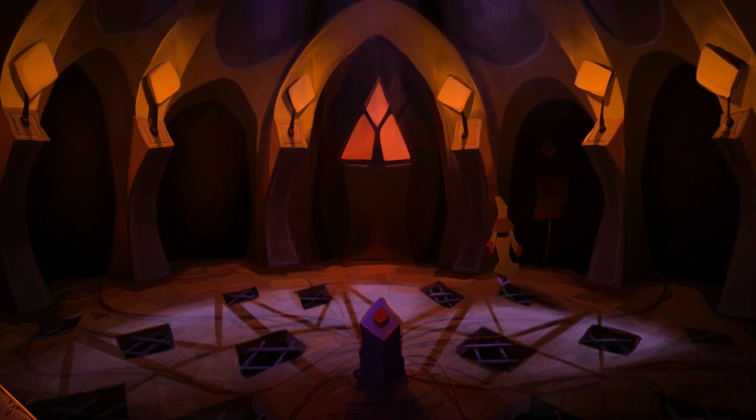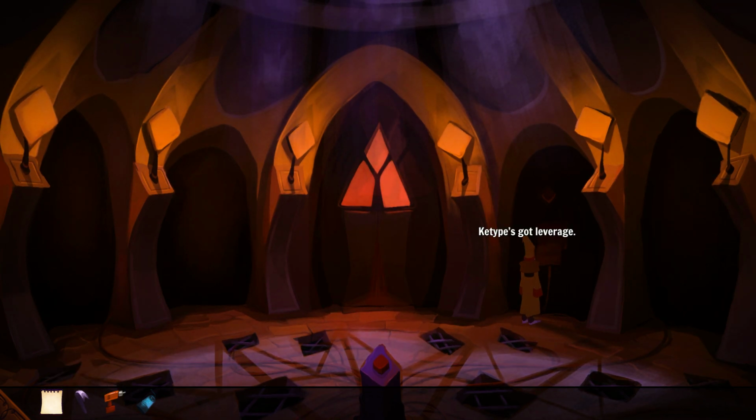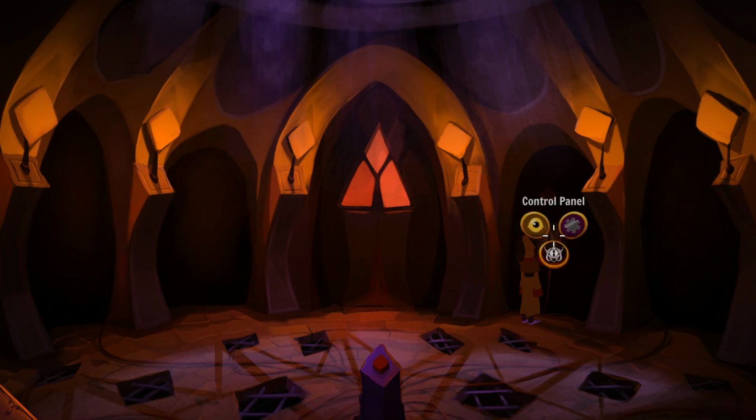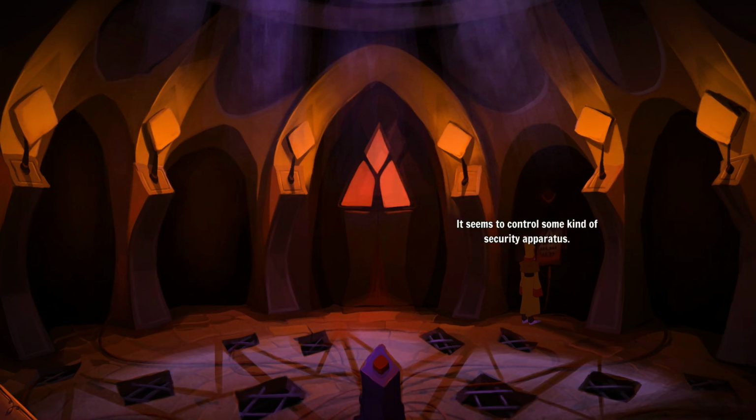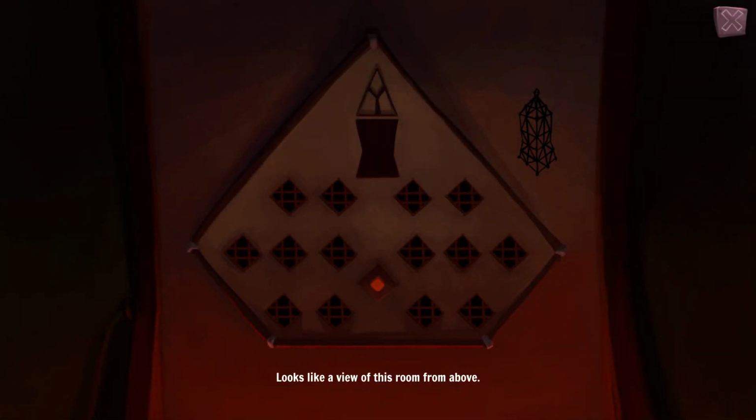We still have a crowbar, so it is a reasonable thing to do here. K-Type's got leverage. No, it's just a control panel. It seems to control some kind of security apparatus. Probably put in place in case one of those creatures escapes. Looks like a view of this room from above. And there's a cage hanging overhead.